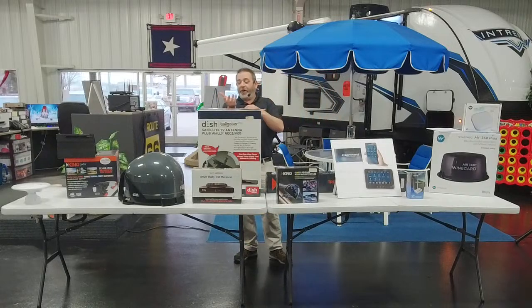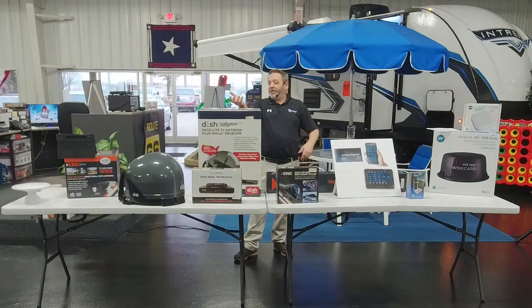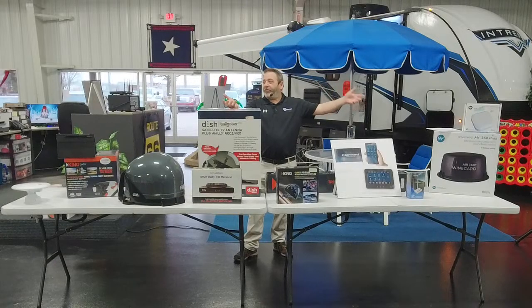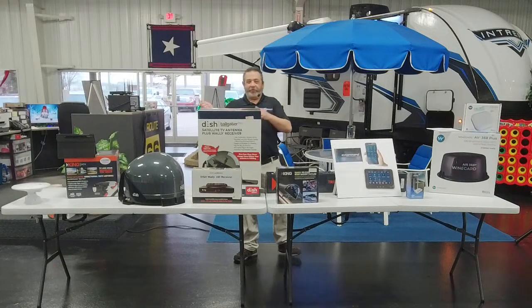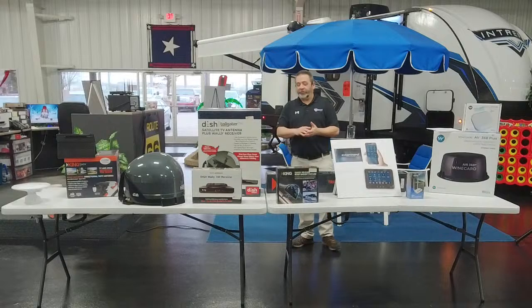So if you set up your Wi-Fi network as Rick's Wi-Fi, it's going to be Rick's Wi-Fi in your camper, regardless of whether you're using your LTE service or you're connected to the campground Wi-Fi. It's always Rick's Wi-Fi in the camper, so you don't have to reprogram your TVs and connect them to something else, or your cell phones.